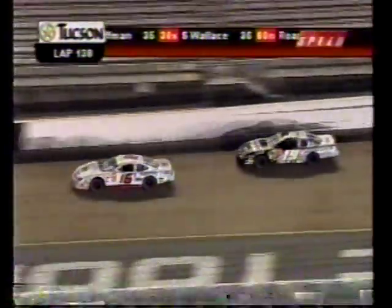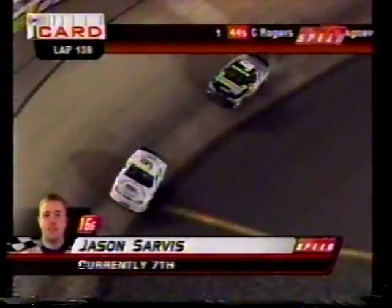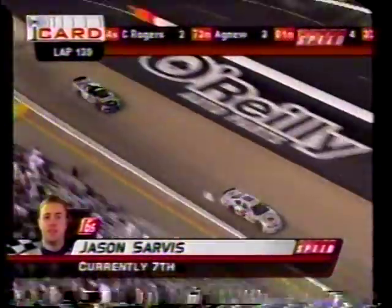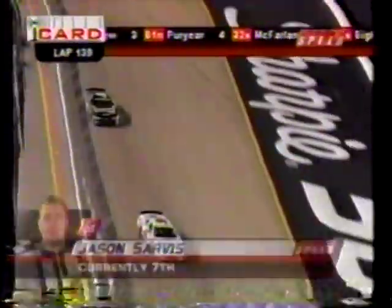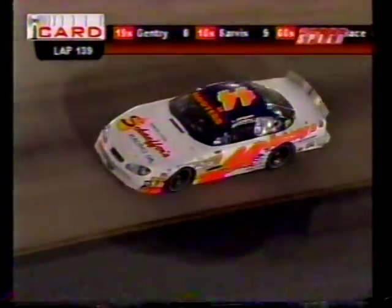And here comes Sarvis, blows by Gentry to pick off seventh position, but 12 laps are left here at Bristol. Not much time for Jason Sarvis to get the Naturally Fresh Foods Ford back in front. But his car's been fast all night here tonight, and they have got to be just ecstatic over that. Rogers, after moving to the point around Agnew, he has set sail, coming up 10 laps to go, 10 to go at Bristol.